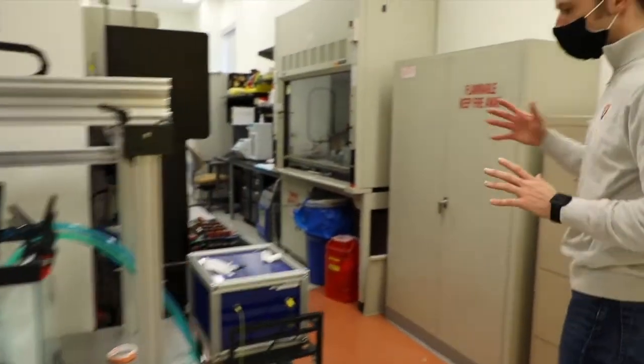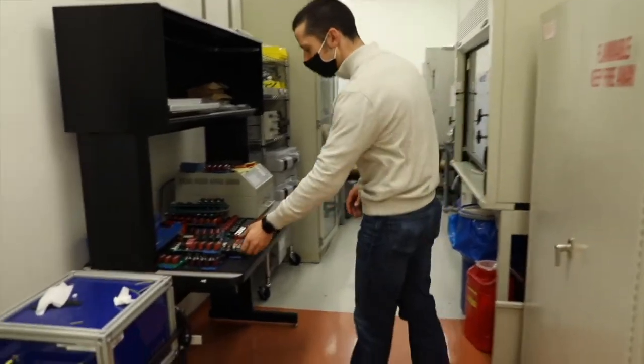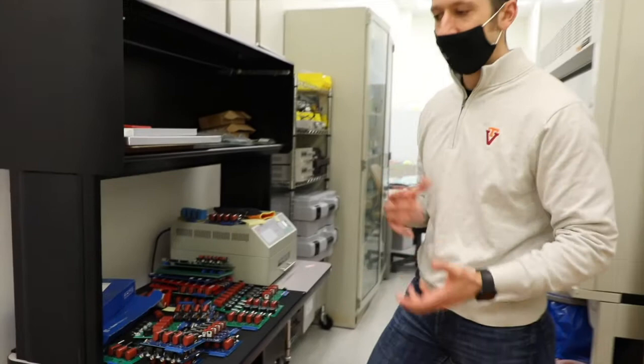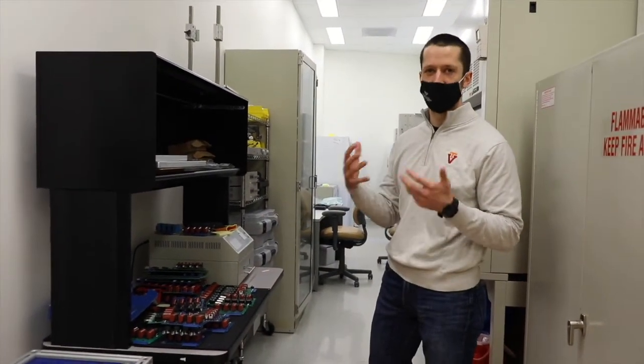And then around this corner, we won't go too much into here because it's a little more crowded, but you can see a lot of our custom designed amplifiers that we developed in the lab, along with our collaborators that are more electrical engineering. So my former group at the University of Michigan, Dr.